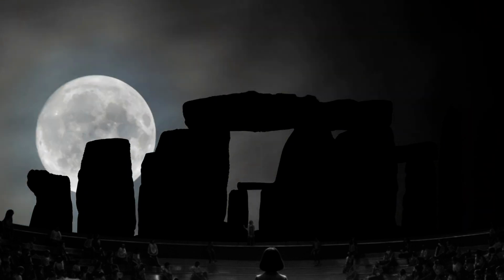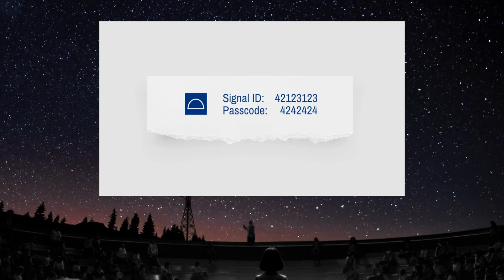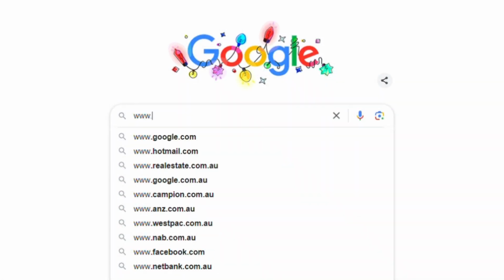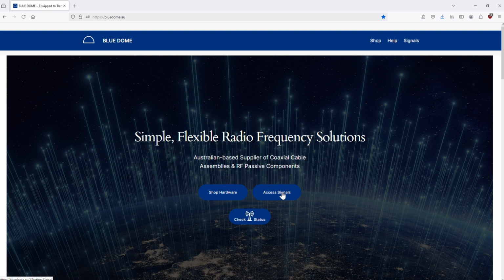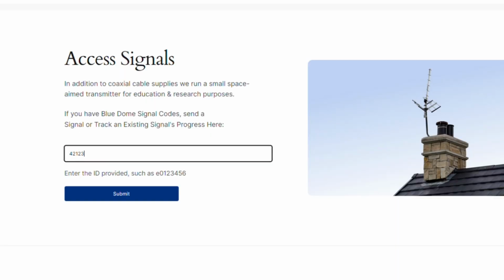If you are ready to send your words into space with your Blue Dome signal codes, this is the process. Firstly, navigate your way to www.bluedome.au. Then click on Access Signals and enter your signal ID in the box. The signal ID is an 8-digit number starting with 42. It was provided to you along with your signal passcode.